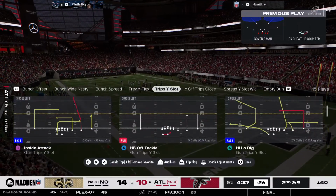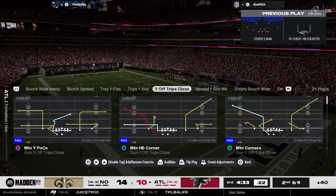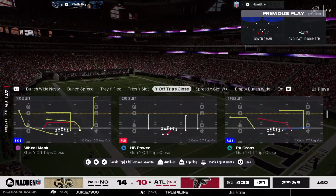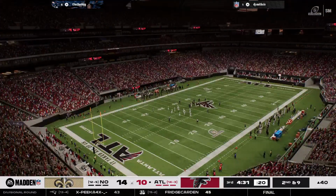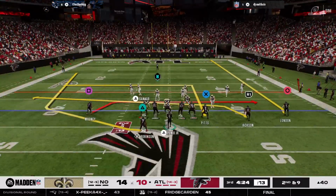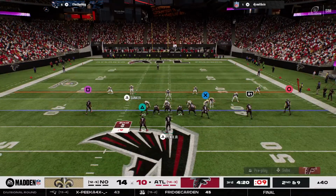Well, what you pointed out to me at half seems accurate. That line has struggled to sustain blocks. Yeah, I would agree with that totally. They've got to focus on staying on their double teams at the first level, make sure that block's secured before they slide off and try and chip someone at the second level. 19 seconds. Here we go.